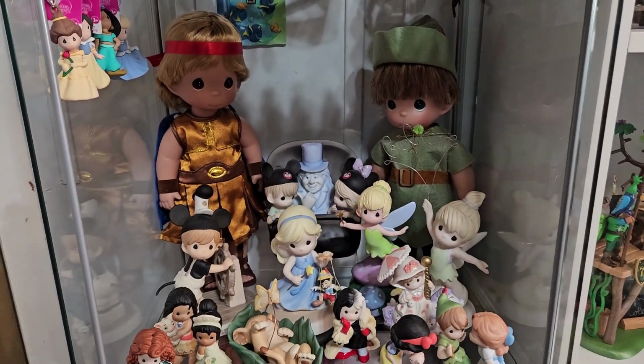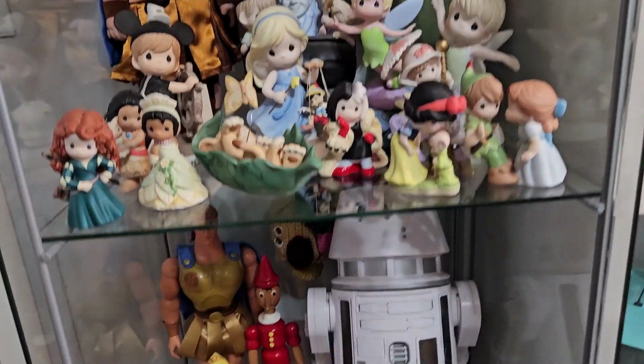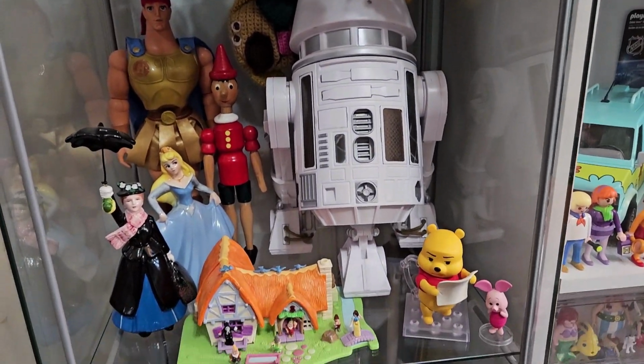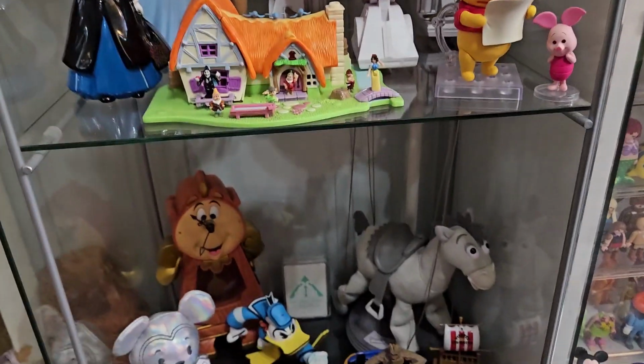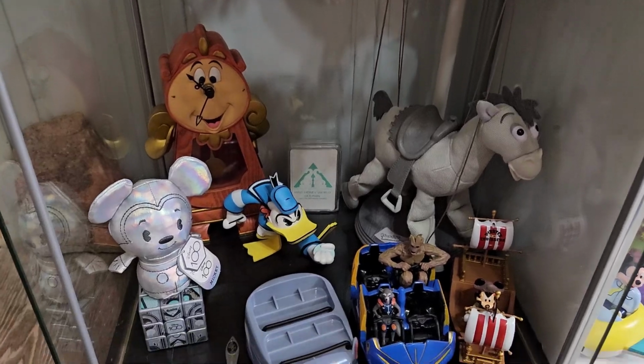I really like Precious Moments, specifically the Disney ones, so those are there. More Disney stuff. Got that for Christmas when I was like 4. And then more stuff from Disney World.